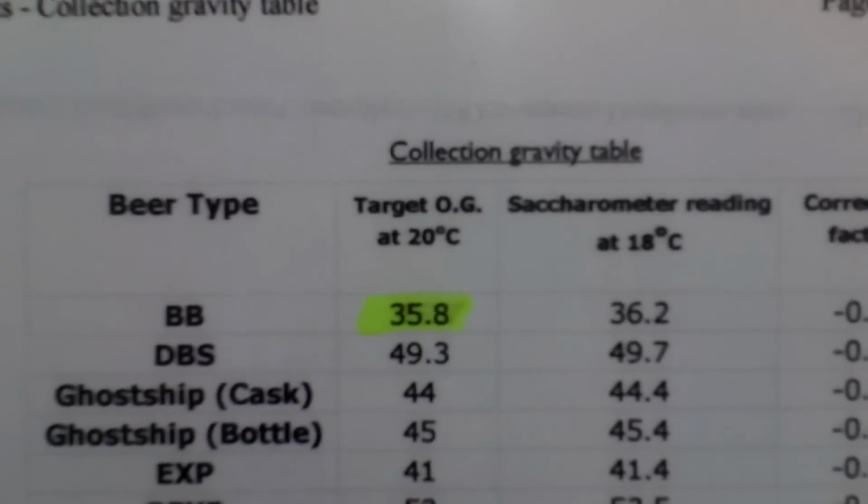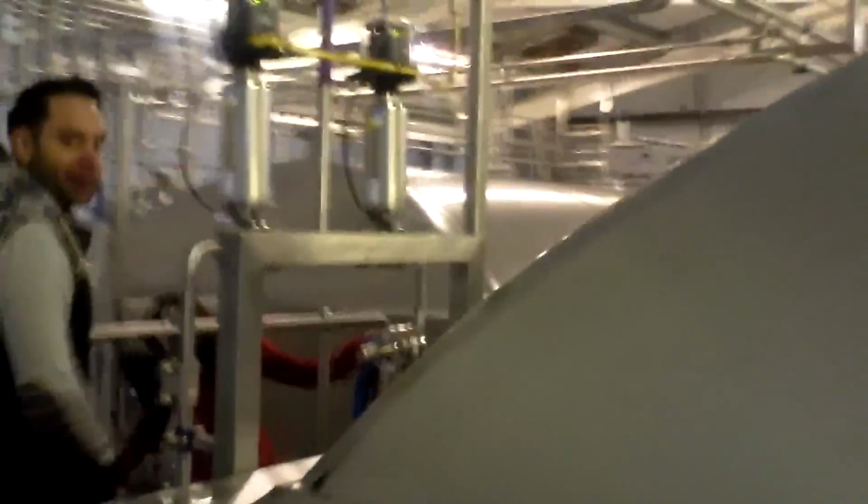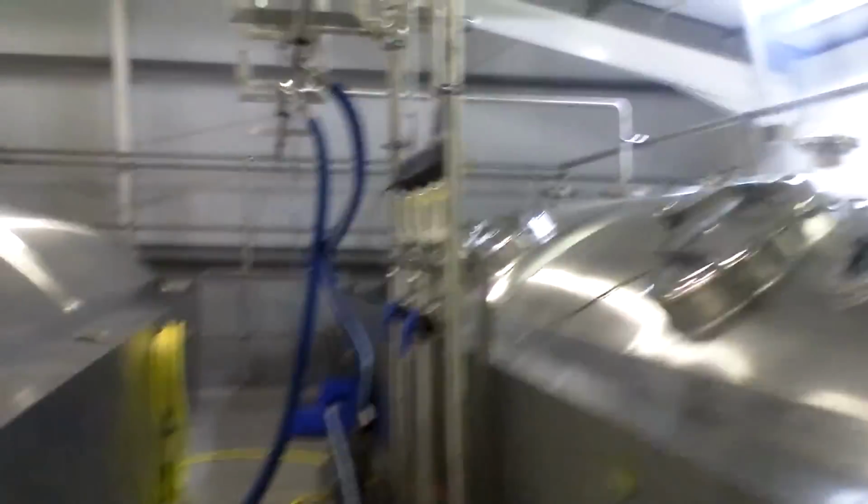Just getting their recipe, it's like Charlie in the Chocolate Factory, trying to steal the recipe. Gravity table, oh yes. Oh, the lights are out. Oh, there's nothing for you in here.